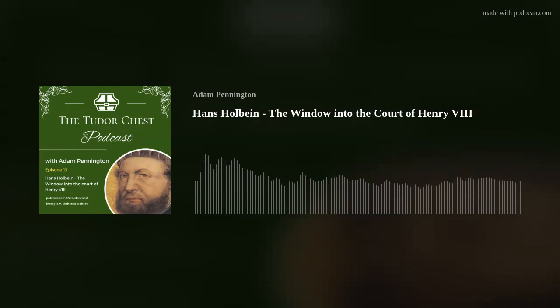For Hans Holbein opened a window into the world of the Tudors. He gave us the ability to look into the faces of the past. From painting Henry VIII, his wives, most infamously Anna of Cleves, and his children, down to members of his court, foreign ambassadors, and much, much more, Hans Holbein's work lets the world see how the Tudor court itself looked. He lifts the veil of time and invites us all to gaze at what once was.